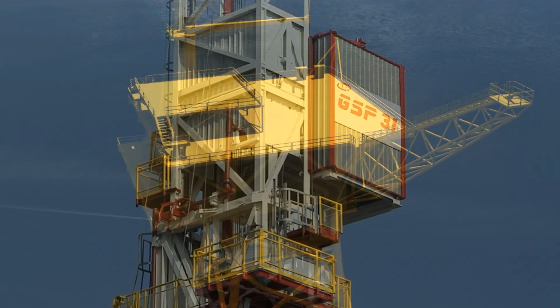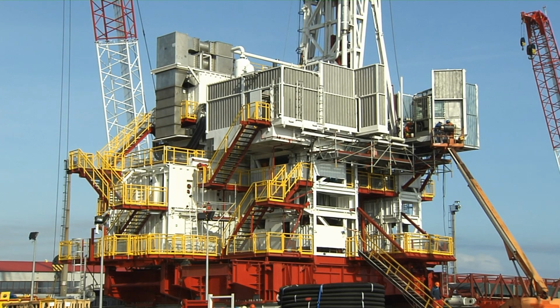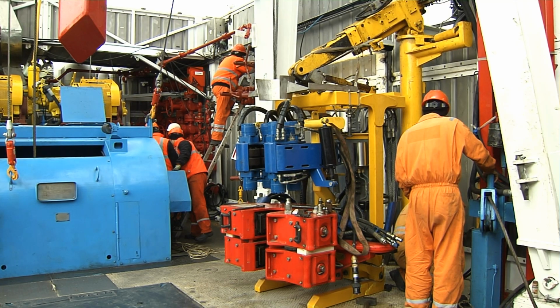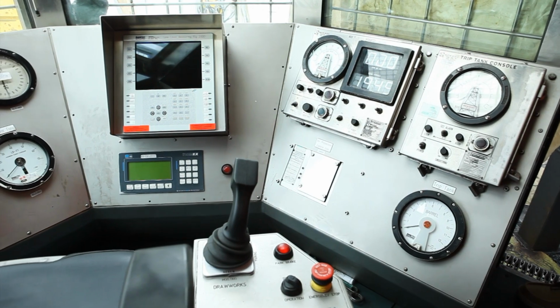This is called GSP 31. GSP 31 is a modular drilling rig with a bootstrap type drilling derrick, which can be used for onshore and offshore drilling, and exceeding the MODU's operating limit of 90 meters water depth.